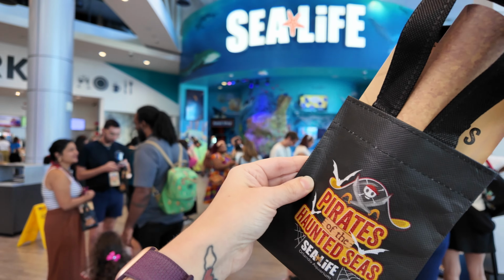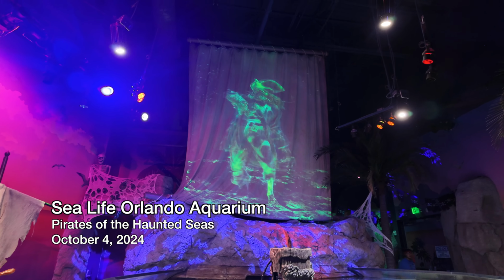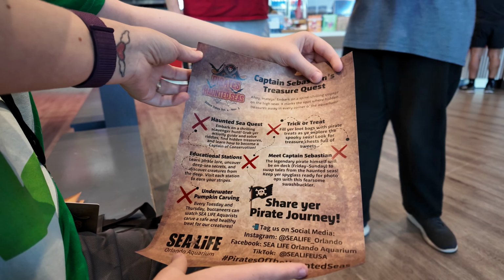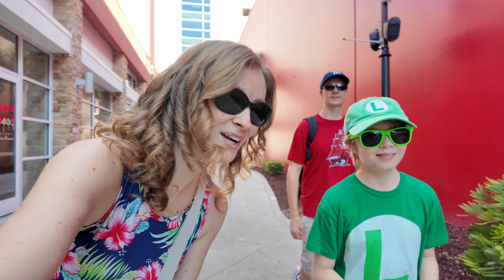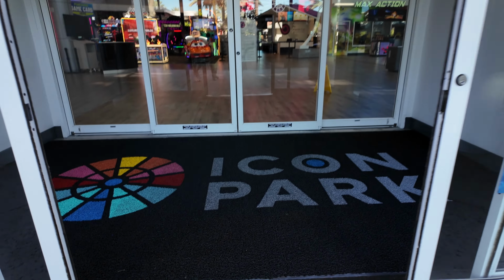To see Sea Life Orlando. They are having a special haunted pirate theme going on for the Halloween season. So we get to meet Captain Sebastian. There's some sort of treasure hunt, scavenger hunt thing, even some trick-or-treating. So we're gonna go in, check out the whole aquarium, see all the fish and the sharks and whatever we can find, and then we might head to the wax museum after. So stick around, let's go have some fun.